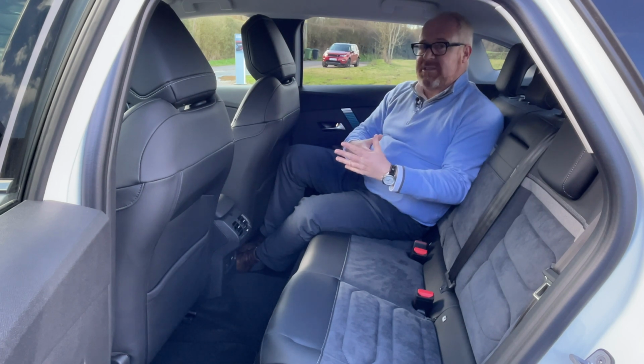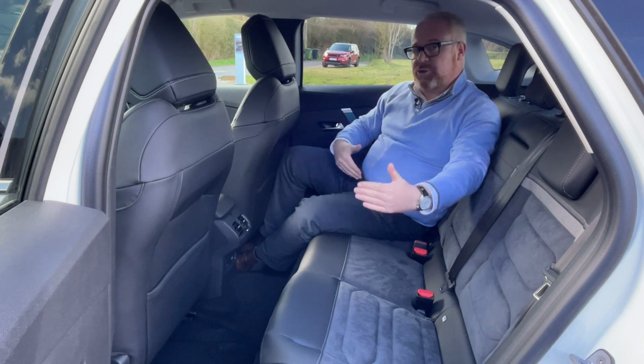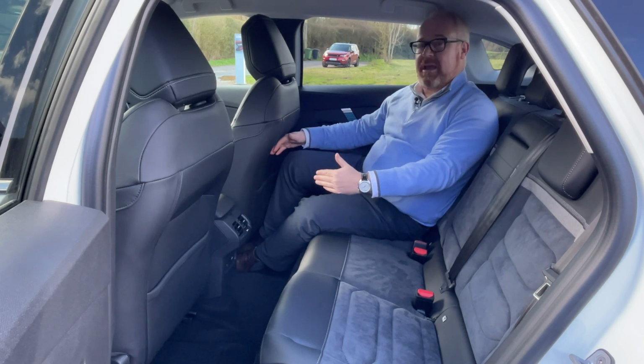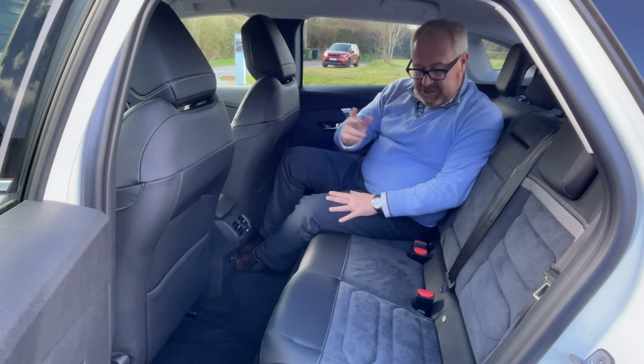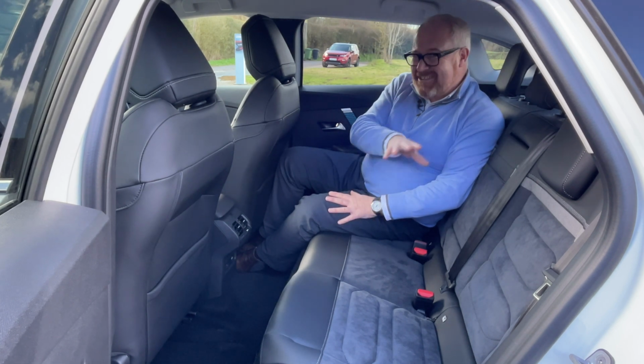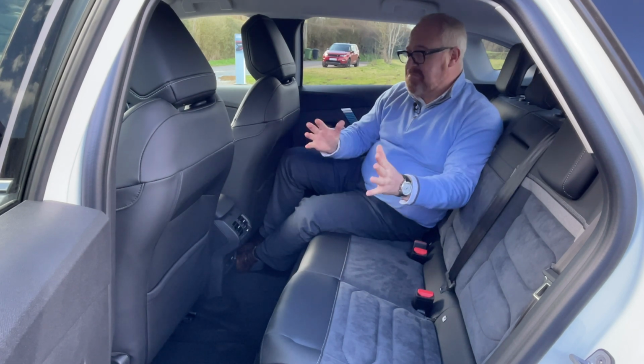It'll just depend obviously on who you're carrying in the back of the car. As I say, just 2 passengers in the rear, there's certainly plenty of legroom, and if they're not too tall, there's certainly plenty of height. It's just when you put someone in that middle bit, it's a little bit cramped because of that transmission tunnel. But effectively, pretty good.